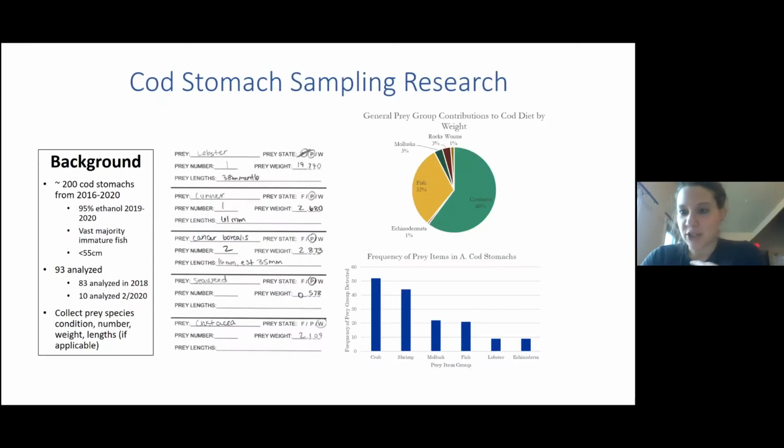Part of my PhD is looking at cod stomachs. We are curious about what they're eating. There's been a changing ecosystem, right, with dams, with the overfishing of a lot of these groundfish species, and so we're really curious what it is that cod in this eastern region are eating. Right now I have about 200 cod stomachs, and while we're on board and we take those, we put them in a 95% ethanol solution because it's really messy to try to analyze that on board. A lot of times I need things like microscopes to really figure out what's going on.